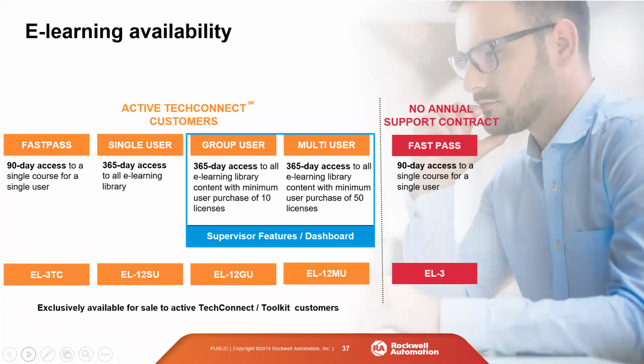And then just a little bit about the contract offerings. So again, going back to what we've been talking about a lot today, which is Tech Connect and how our Tech Connect customers really benefit from a lot of different avenues. But when it comes to e-learning, it's the accessibility to many different types of contracts rather than, as you can see in the red on the right here, if you don't have a support contract, the only access you're going to be able to get is a 90-day fast pass for one course for one user. While that is available, under an active Tech Connect contract you also have the ability to be group users and have year-long access, which also gives some enterprise management, as you can see, for the larger groups. So just a little bit more variability and flexibility with what's going to work best for you and your company if you choose to leverage this.